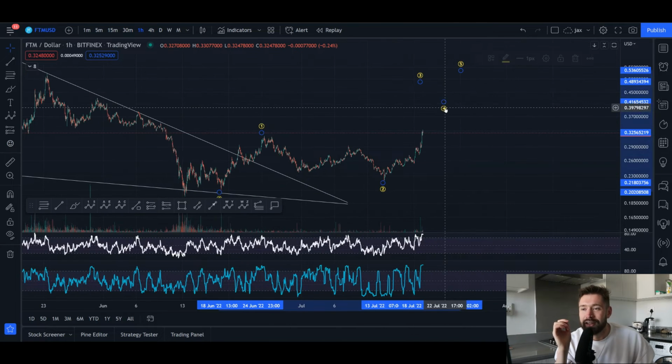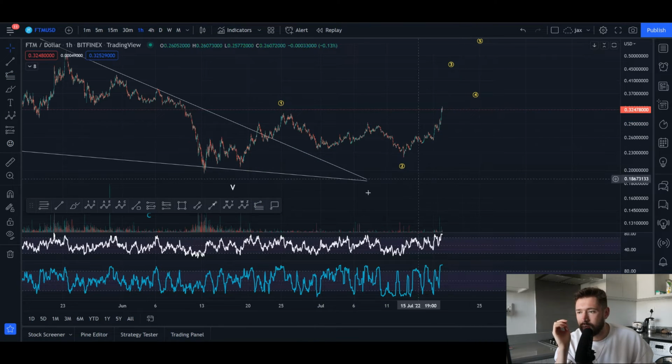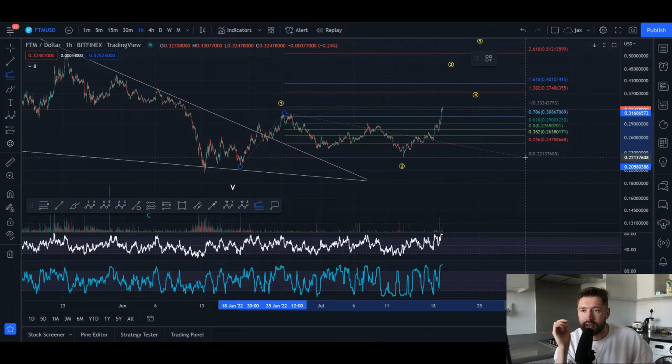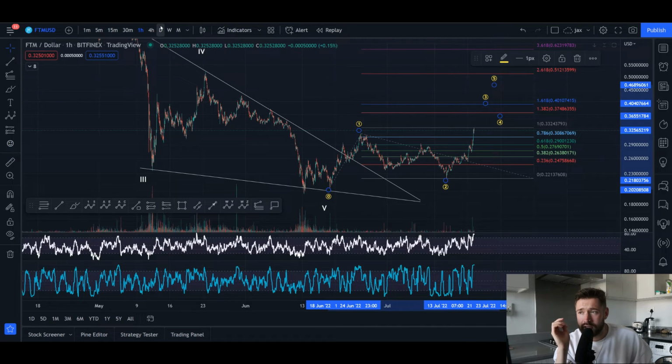All right, so we're going to do a measurement for the wave 3 here. What you do is take your trend-based fib extension from the bottom of your wave 1 to the top of your wave 1 to the bottom of your wave 2, and you're looking for a minimum extension of the 1.618. So your minimum target is sitting right around 40 cents for a wave 3, and then you see a wave 4 pullback, and put in a wave 5 of a larger wave 1 to the upside, and we'll see if Fantom can reverse the trend.